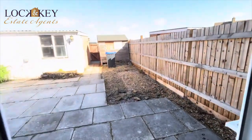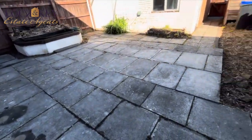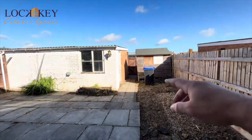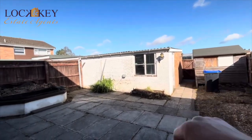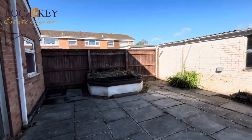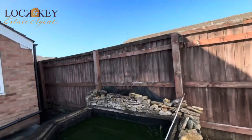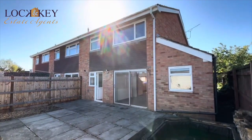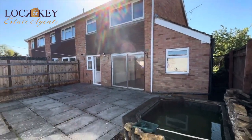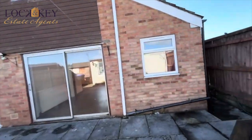Double glazed door window, of course, to the rear. It's fully enclosed. Large patio slabs. You've got a shed. This needs taken down. The shed's on the way out. You've obviously got a garage, little personal door into. I want to just bring the camera around here as well. I'll show the rear aspect of this property so you can look back at itself, just so you can see the extension. I don't know when that extension was done. I've got limited information on it. Remember, this is an empty property.